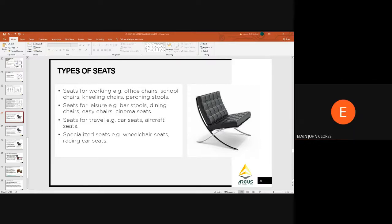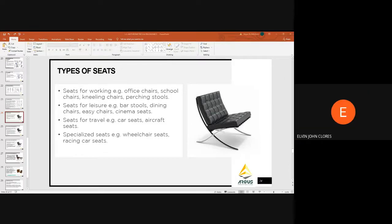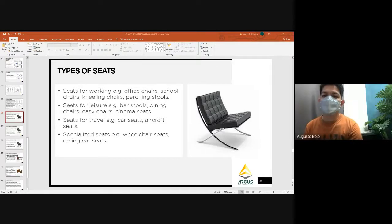Types of seats. Seats for working, example, office chairs, school chairs, kneeling chairs, perching stools. Seats for leisure, example, bar stools, dining chairs, easy chairs, and cinema seats. Seats for travel, example, car seats, aircraft seats, and specialized seats, example, wheelchair seats, racing car seats. Okay. Thank you.